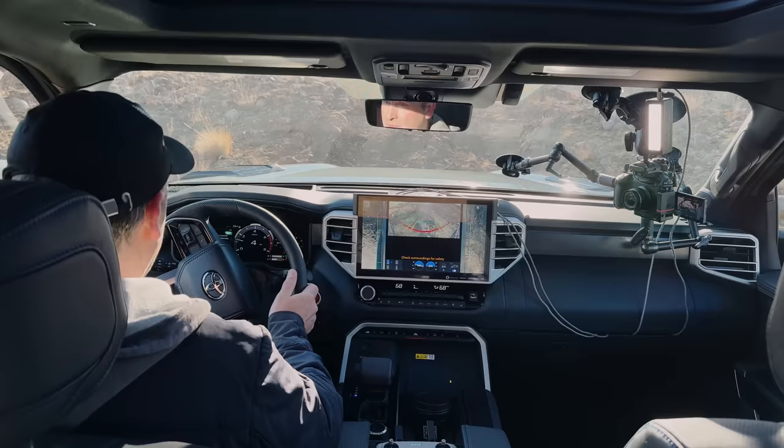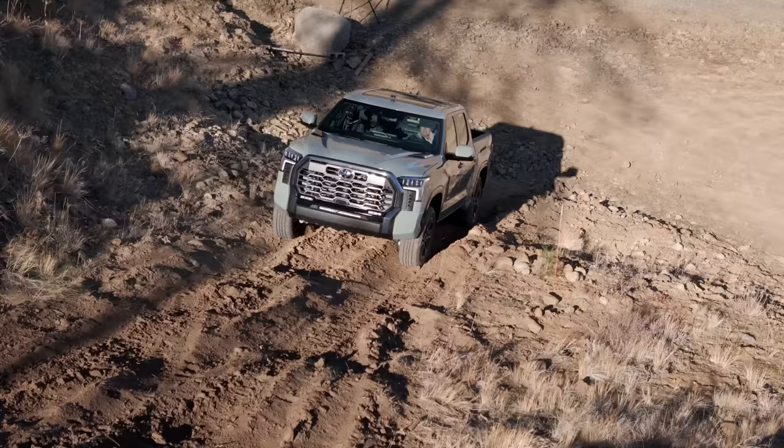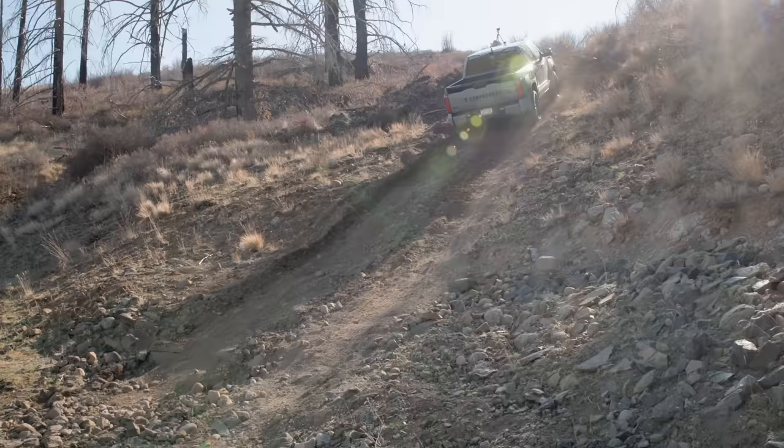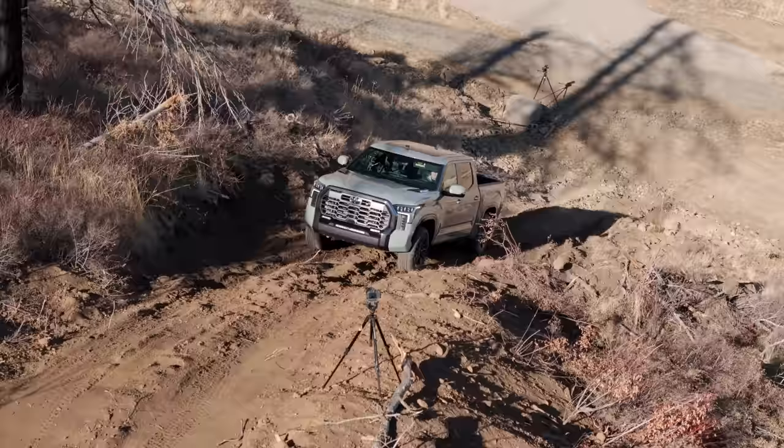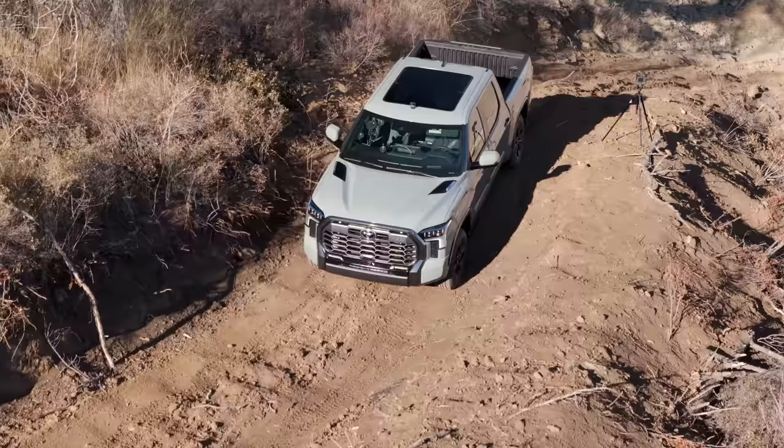Man, I love the sound of this truck. Whew, that sun is harsh. Now I'm just trying to keep an easy throttle. This is very steep. This is more than 28 degrees. Up we go. Oh yeah, no problem. All you have to have is a little bit of moisture and you get so much more grip.